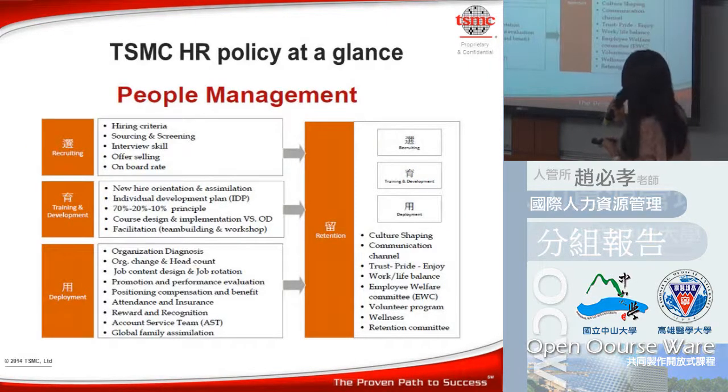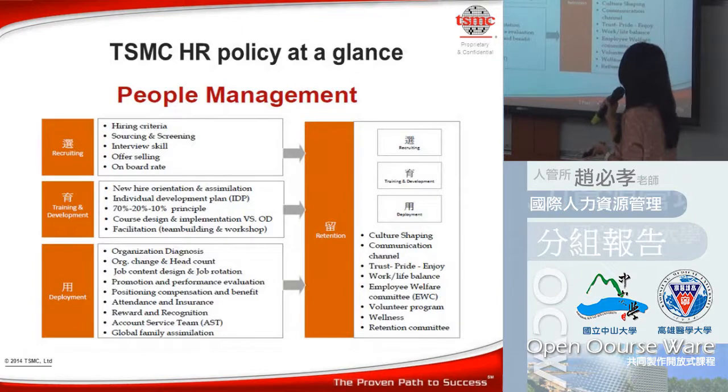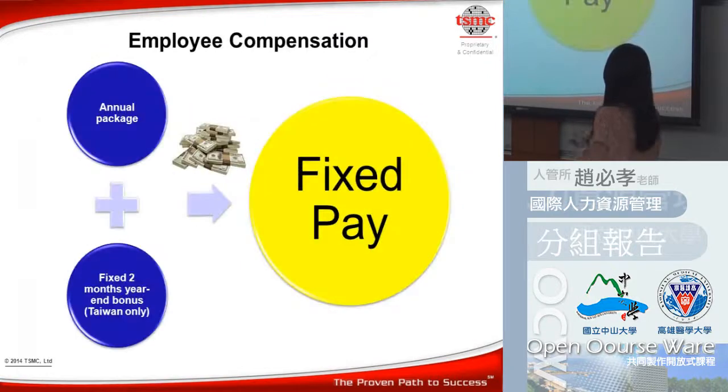And this is TSMC's HR policy. The first one is recruiting, and then training and development. The third one is deployment, and the last one is retention. And we will introduce all these four parts to you in detail later on. Because TSMC values its employees very much, it provides impressive compensation and benefits to attract and retain talent.